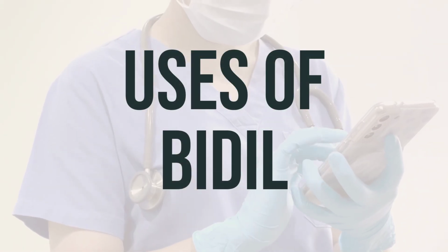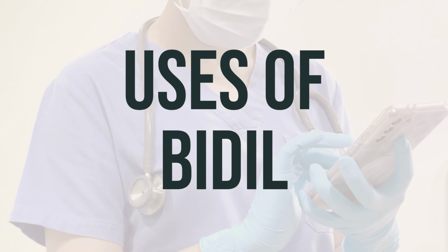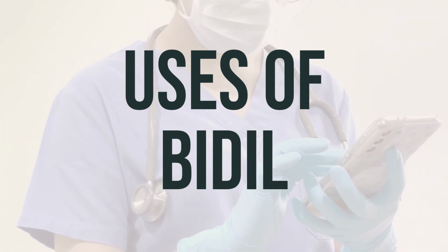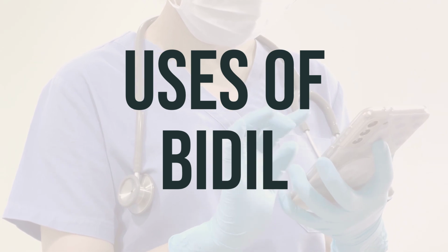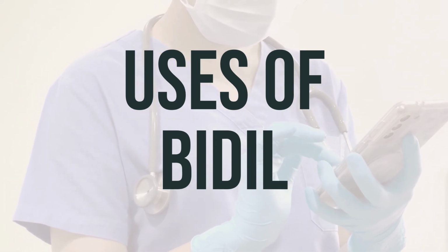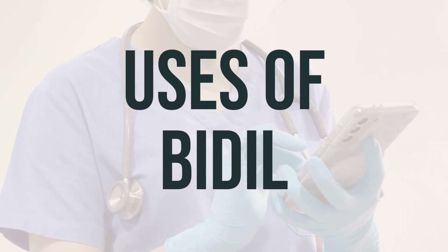This medication called Bidil contains two drugs, hydralazine and isosorbide dinitrate, and it is used with other medications to treat heart failure. Both drugs are known as vasodilators, which means they work by relaxing and widening blood vessels so blood can flow more easily to the heart.